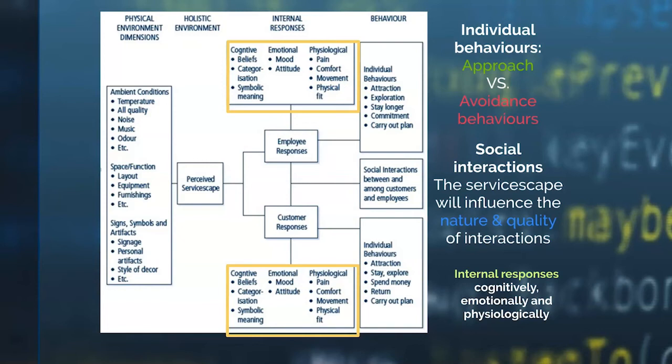In terms of physiological, if the sound is too loud, the air quality is too hot, for example the temperature, and there are several uncomfortable odors, people will start developing pain, for example ear pain, headaches. They will start becoming uncomfortable. Their movement too: if the seating arrangement is a bit constrictive or there's not a lot of foot space, they will become uncomfortable, and if their movement is limited, this will also have an impact. And then there's also a physical fit element.